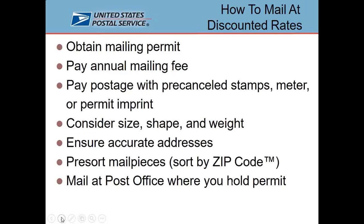In order to mail at discount or presort prices, you'll need a mailing permit, and pay postage using one of the 3 methods: precanceled stamps, postage meter, or permit imprint. Make smart choices about the size, shape, and weight of your mail piece. Ensure that your addresses are accurate. Presort the mail pieces. Take your mail to the post office where your permit is held. The choices you make can result in significant postage savings.